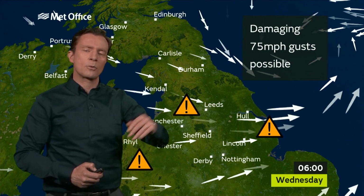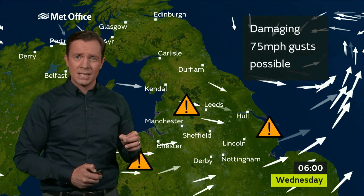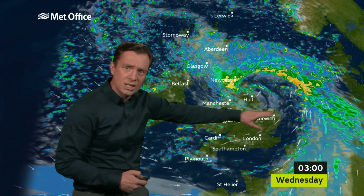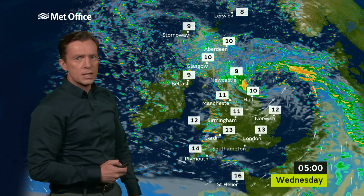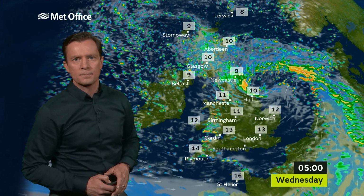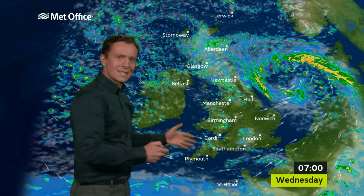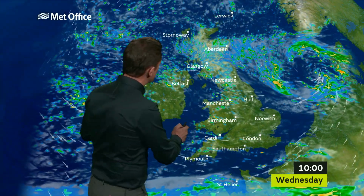Now, the storm is clearing out of the way by 6 o'clock in the morning, but tomorrow morning's rush hour in particular could be troublesome. That's when we're most likely to have disruption. You can see the swirl there overnight as Aileen heads out into the North Sea by dawn, temperature-wise 10 to 13 Celsius. Now, the storm itself will continue to head away quite quickly tomorrow morning, but as I said, there could be some disruption on the roads as the winds slowly ease through the morning.